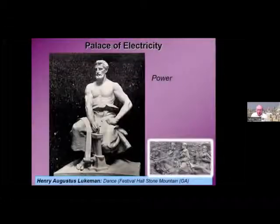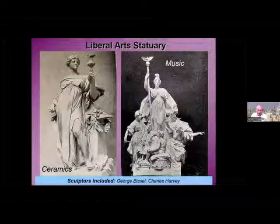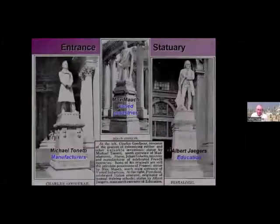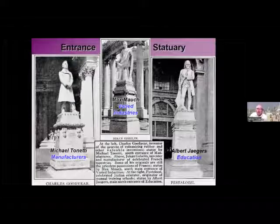If we take a look at the Palace of Electricity, Power by Henry Lukman did this statue. And then around the Palace of Liberal Arts, there's 2 statues that I think were done by Bissell and Harvey, ceramics and music. And around several different buildings, there was a lot of statuary, varied industries, manufacturers, and education by some of the people whose names you've heard before.